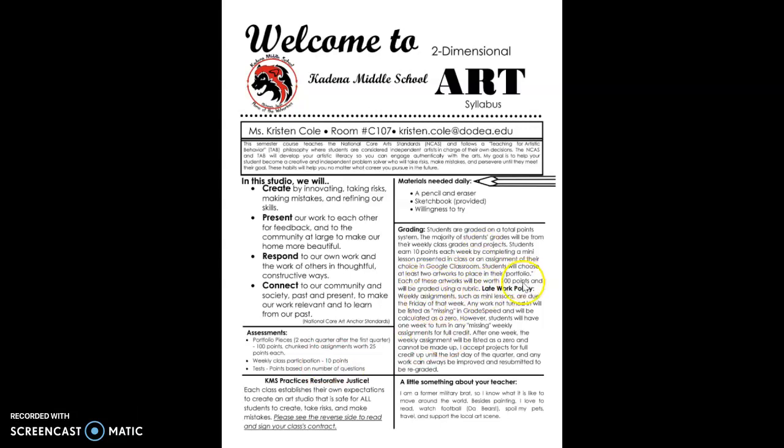Late work, that's a big one. My philosophy is I want them to actually do the work. It's not necessarily super important when they do it. Now, that being said, some students in the past have taken advantage of this, and they wouldn't turn anything in until the very end of the quarter. So I've had to tweak it a little bit. Any work that's not turned in by the due date assigned in Grade Speed will be listed as missing and will be calculated as a 0. So that will tank grades.